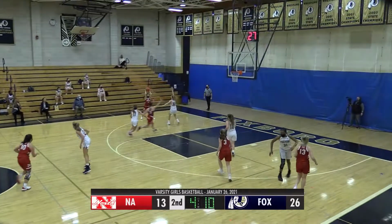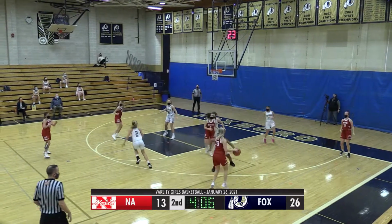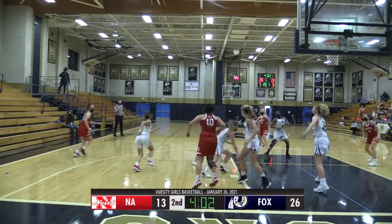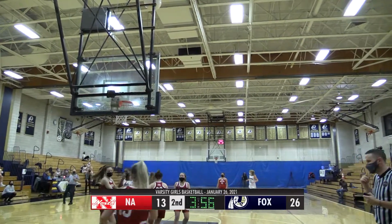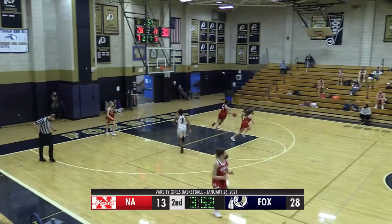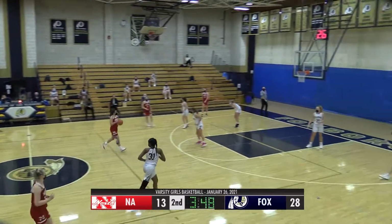Money brings up the ball. Oh, right back to her. Yeah, that's their play. There's another cutter. There's good defense. Good denial. Morgan brings it up. Over to Kaitlin. There we go. Nice lefty layup. There's a nice layup there. Okay, they got to stop the ball up top.